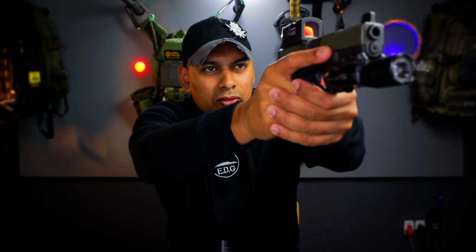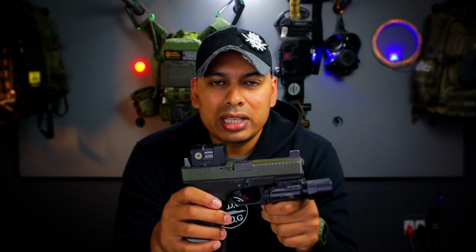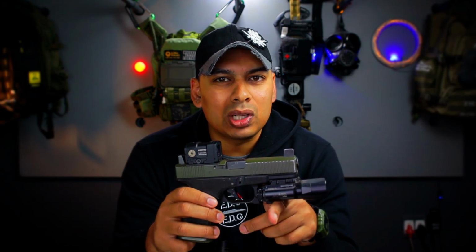The dot itself is extremely bright. Never have I ever had to turn a dot down more than I've had to turn the Aimpoint Acro's dot intensity down. This thing is white hot. They claim 50,000 hours on setting number 6. Setting number 6 is about as bright as the full settings on all other red dots.